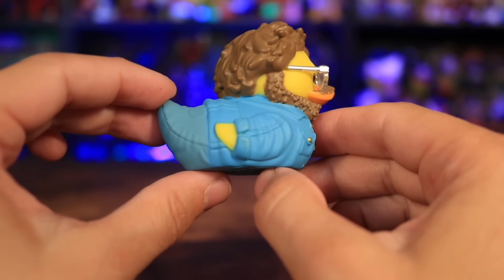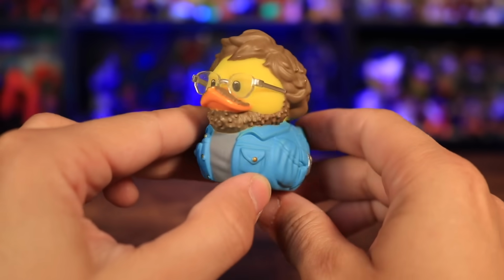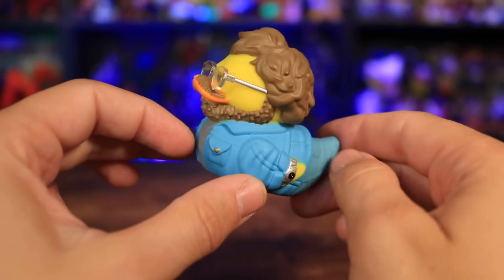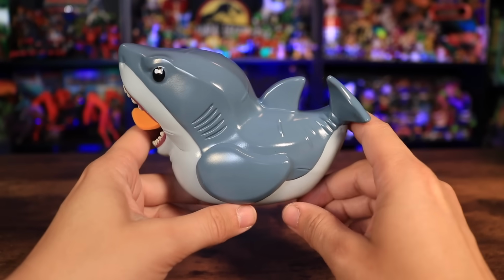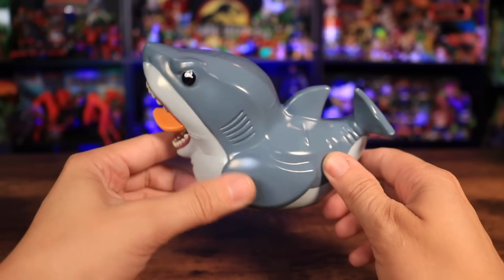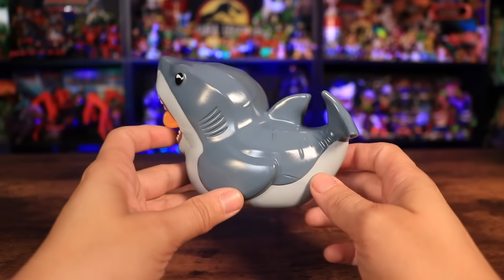Next up, Matt Hooper, the soft city hands scholar himself. Science duck in the house. Hooper has his glasses, jean jacket, scruffy beard, and that smug academic charm. And finally, we have Bruce the Shark. I know it's like the duck is wearing a shark costume, but it looks also like the shark ate the duck. And Bruce has that look to him like, I will absolutely ruin your beach vacation.